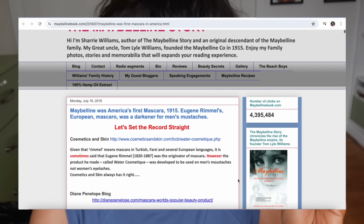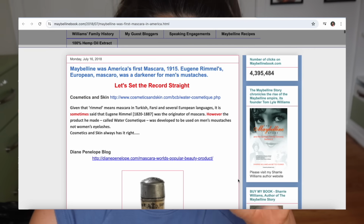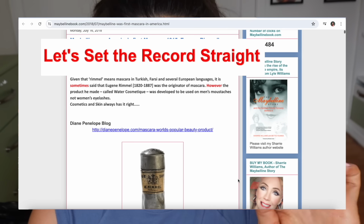Now here's where things get très intéressant. Multiple articles said that it was Eugene Rimmel who invented this in 1917 until I found this very old-looking website that was specifically dedicated to spreading awareness that it was not Eugene Rimmel who invented the first cake mascara. This person claims that Rimmel's mascara was still being sold as a mustache colorant when the product Lash-Brow-Ine was invented by none other than T.L. Williams and Mabel Williams as a cake product for women in 1915. Which then was combined with Mabel's name into Maybelline. And of course, Eugene Rimmel invented Rimmel London.